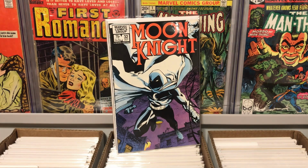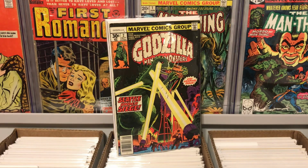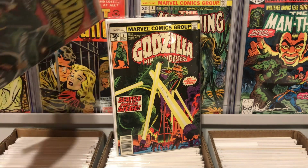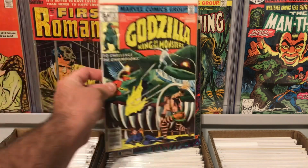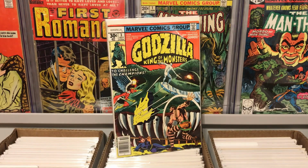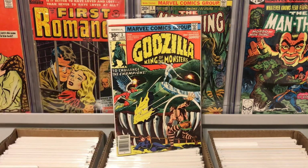But then I bought a couple other books from another vendor. I ended up paying $4 a piece for these ones too. I got Godzilla, King of the Monsters, issue number 2. Nice looking book. It's got a little bit of spine stress and a little something going on in the top right corner. But Godzilla number 2 for $4. I thought that was great. And then Godzilla number 3. This one's actually in a little bit better condition. So 2 Godzilla books, issues 2 and 3 for $4 each. Not too bad at all.